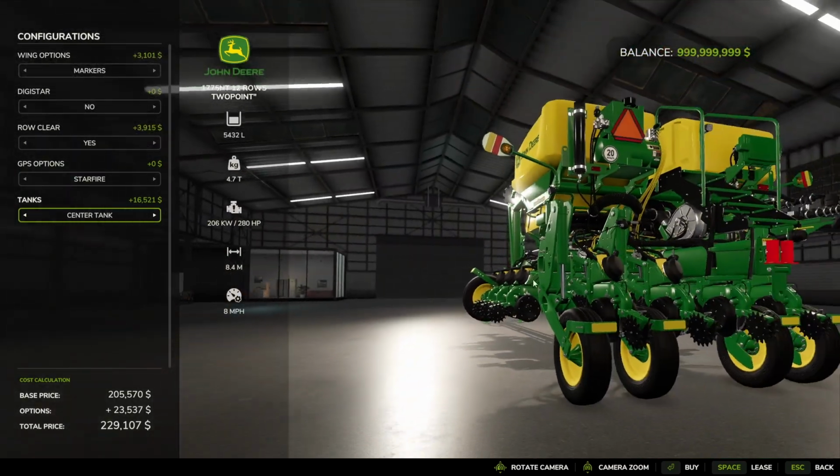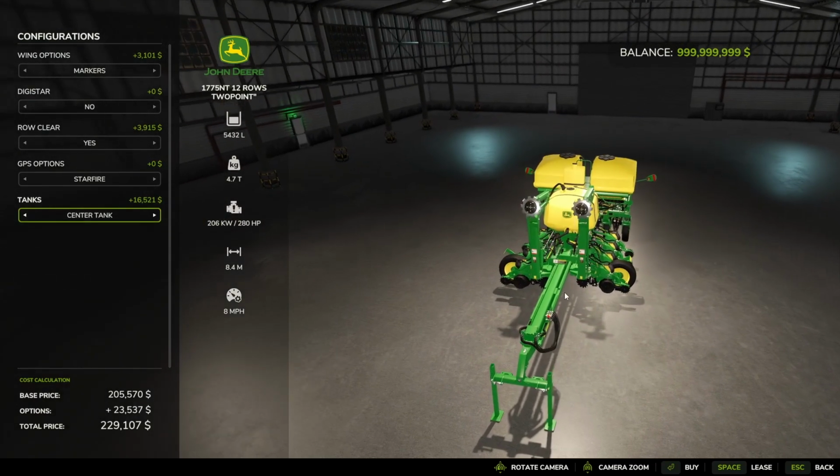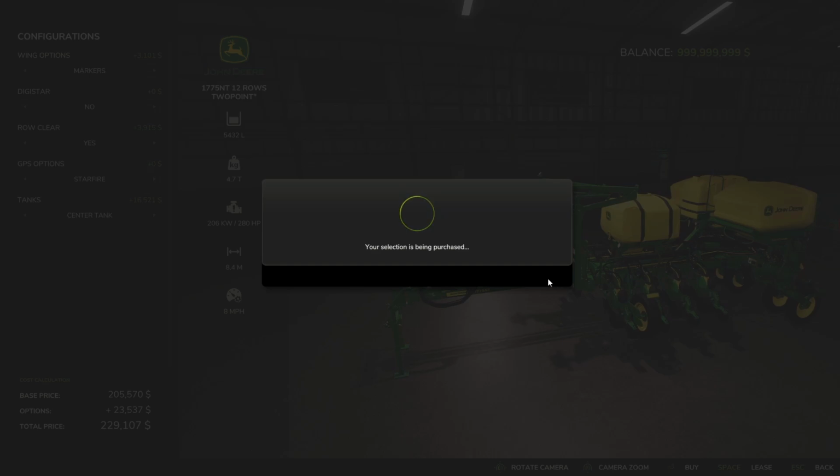Because we're on a 12 row header, I think a 12 row planter would work just fine. I feel like a 24 row is a little bit big for what we're doing. So let's go ahead and buy this. And then for seeders, I'm not too sure what we're going to get.